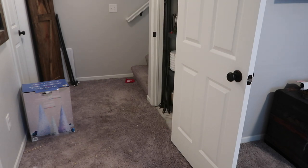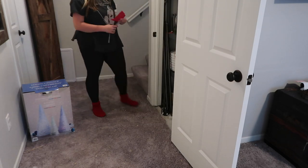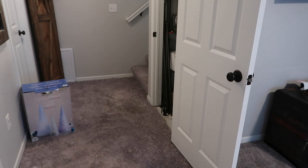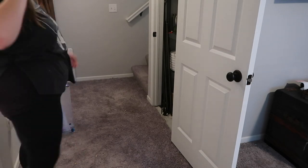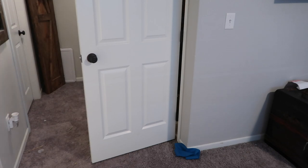Anyway, so I am cleaning my basement. I had torn out all of the bins from under the stairs in a different video, organized all of them, and I ended up just putting them back under the stairs for now, and I'm going to go through them one more time after the Christmas decorations are put away for the season. I just needed them out of the way. I needed a space for the kids to be able to go and play and have their own spot.